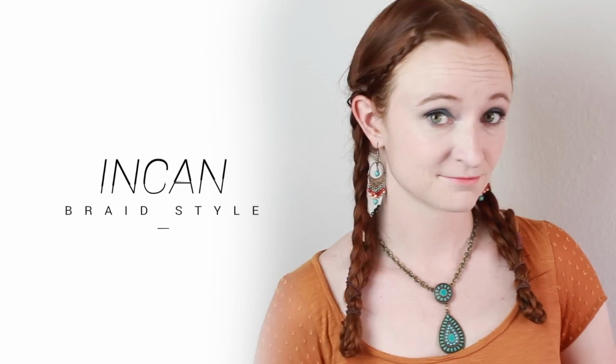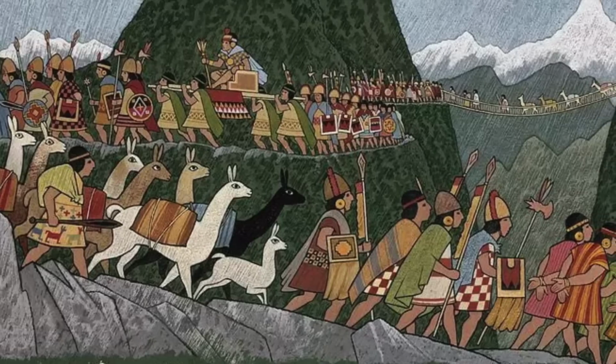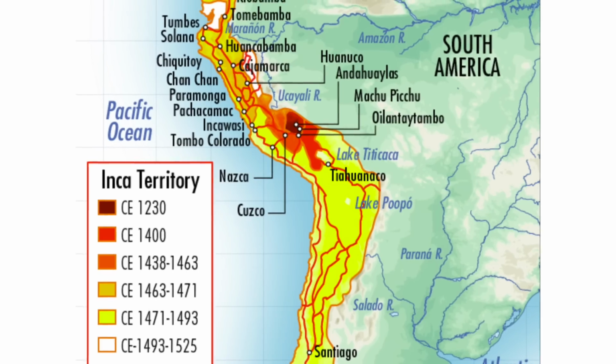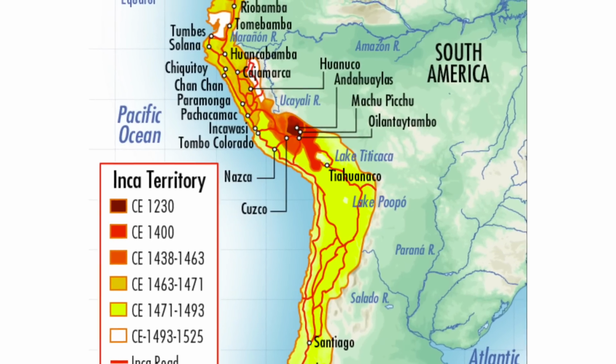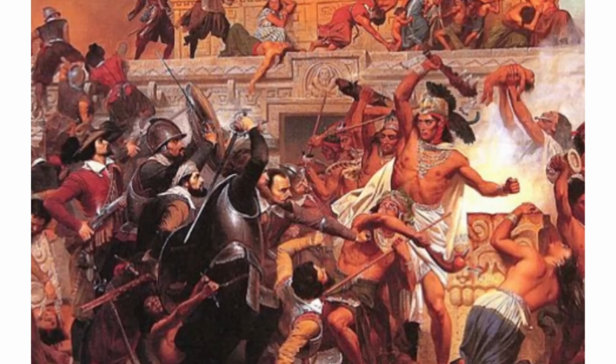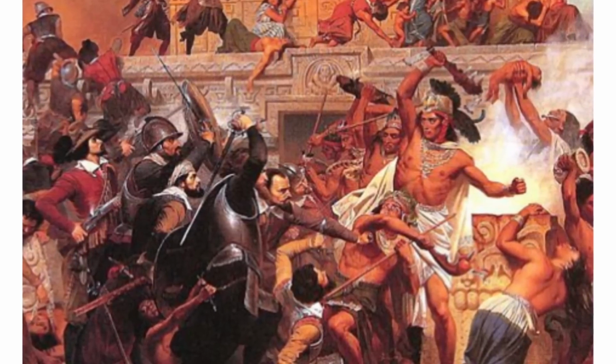Style number 4 belongs to a culture that may be more familiar to everyone, the Inca. Unlike the previous societies, this one can be classified as a full-on empire. They controlled nearly the entire western coast of South America at their peak between 1438 and 1533, only ending with the disease and military conflict brought by Spanish conquest.